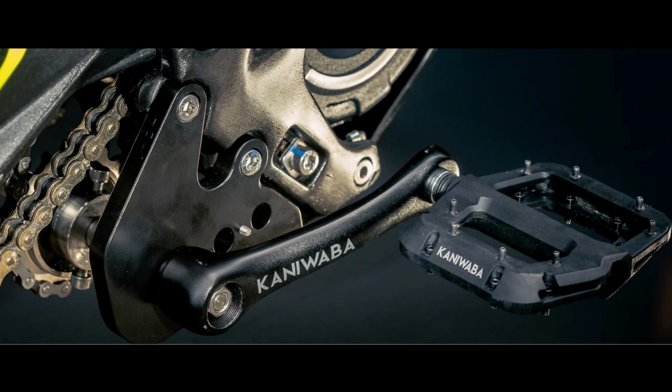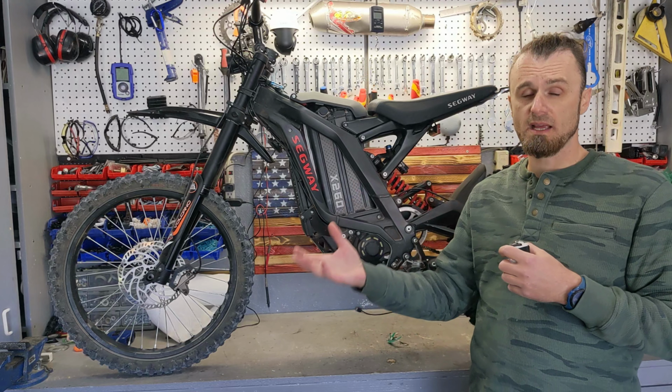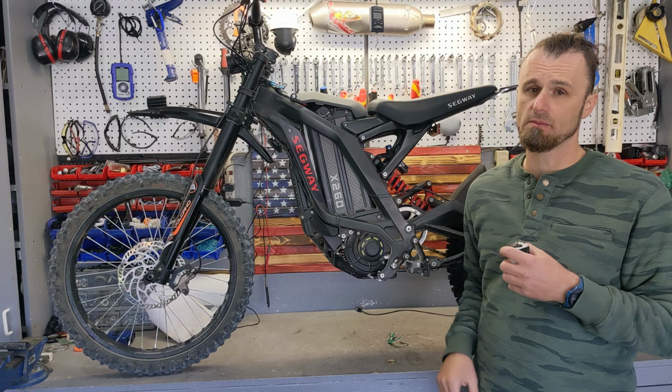One is built by a company called Kaniwaba. That's really the best kit available for the Sur-Ron. It costs you $260 plus tax plus shipping to get it. So it's about 300 bucks.